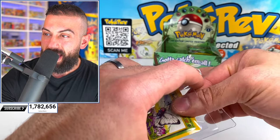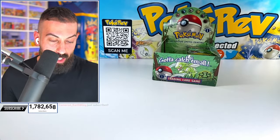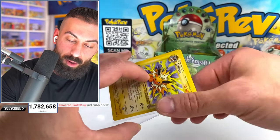Around 400 in a PSA 10? 350 to 400? Okay, thank you. This right here is actually the best pull out of your pack. Jolteon's really good too, non-holo though. Around 350, yeah. It's an error Butterfree.